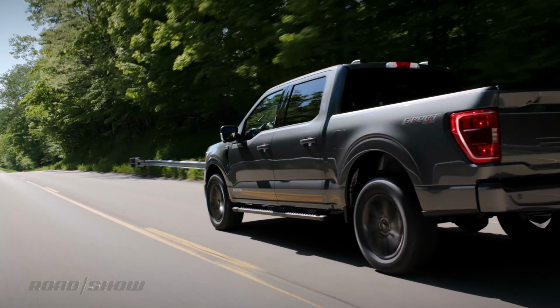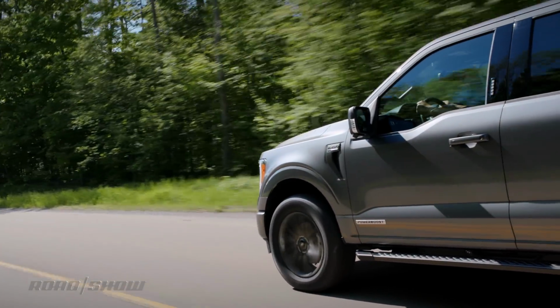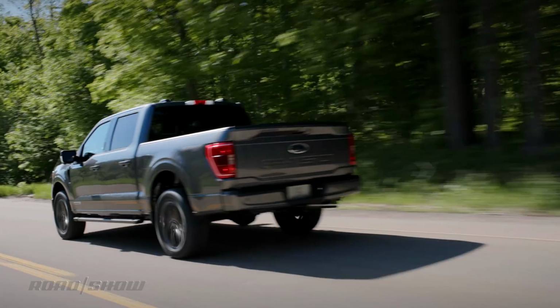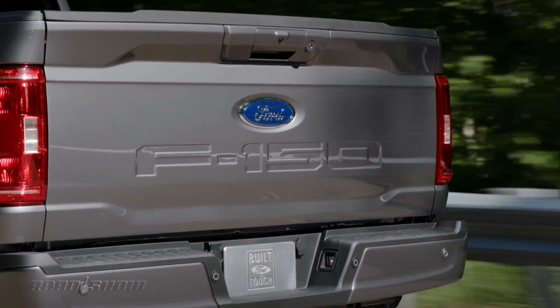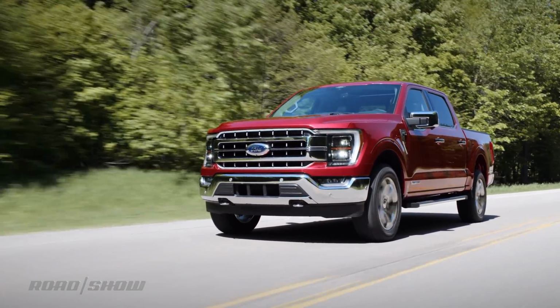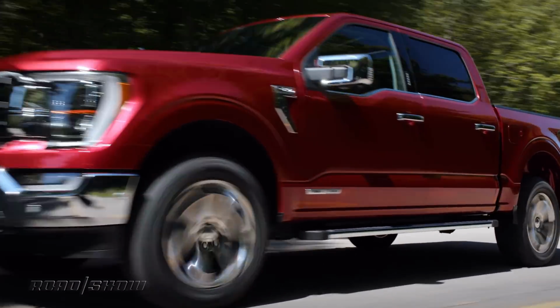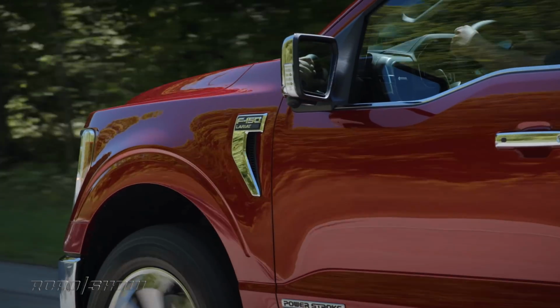Now, this only works in geofenced areas under certain conditions, like when you're crawling along in commuter traffic, cursing humanity on an HD map divided highway. Ford says there are over 100,000 miles of those, though, so there's a good chance it'll work near you. Yes, you'll still have to pay attention, though. This isn't full-blown autonomy, but it's closer than we've seen from any other truck. Remember, even Tesla's autopilot system is a hands-on system.